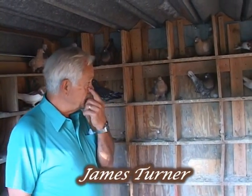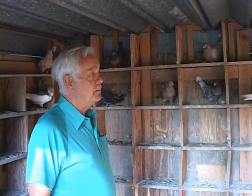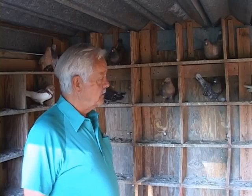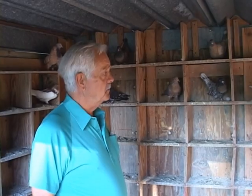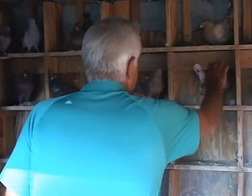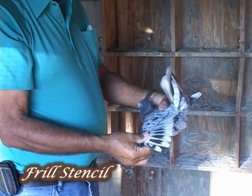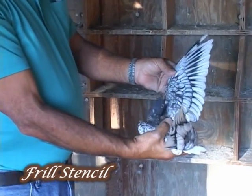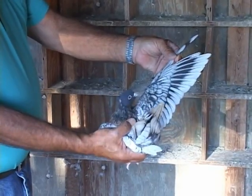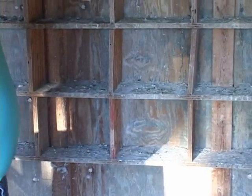This is what I like to call my gene pool. Now, it's just a pen that I keep my project birds, and it's got all the genes that I'm working with. Some of these birds are rollers, and some of them can actually perform. But this is basically a gene pool, and as he panned around a little bit ago, you noticed a lot of stencils. What I've done here is try to make the very best stencils that I could breed, because you lose a lot and it's hard to get back. But this bird, he is stencil, stencil, stencil. He's a long way from being a roller, but he's got all the genes, and he's one of my paths to get there.